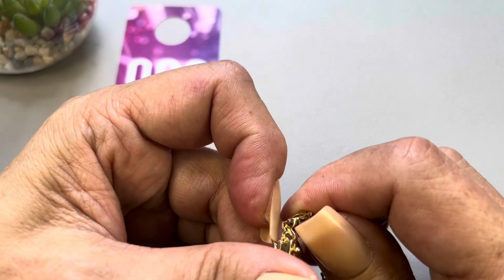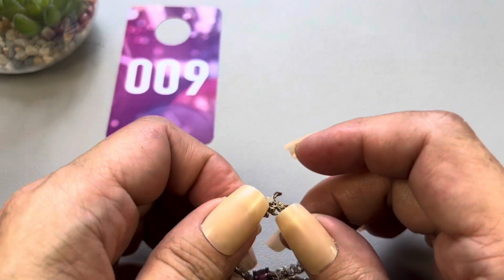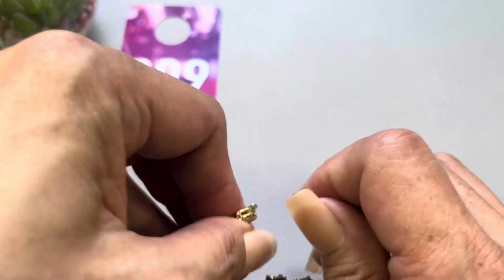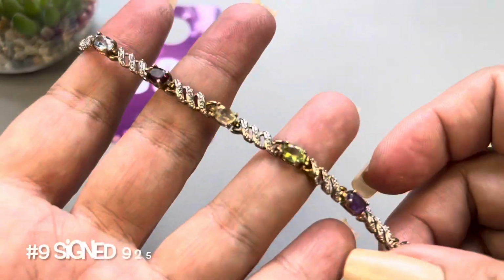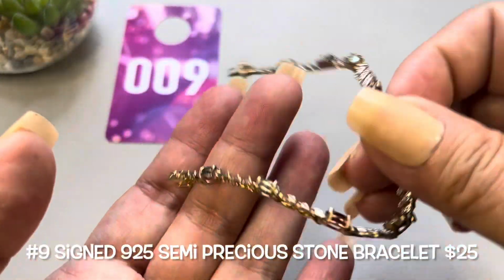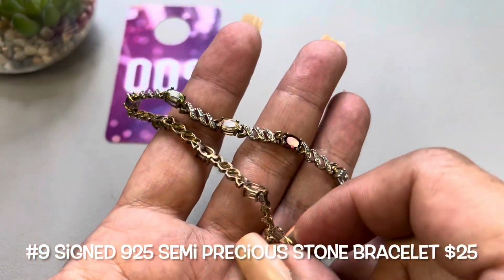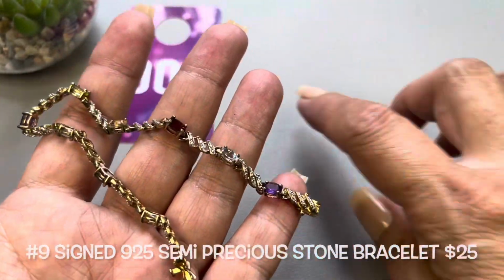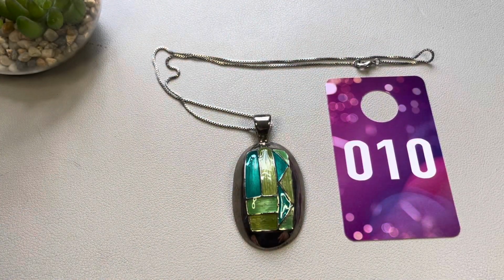See how secure it is? Okay, let's get that untwisted so I can show that to you one more time. Here you go. Just beautiful. So this here's number 9.